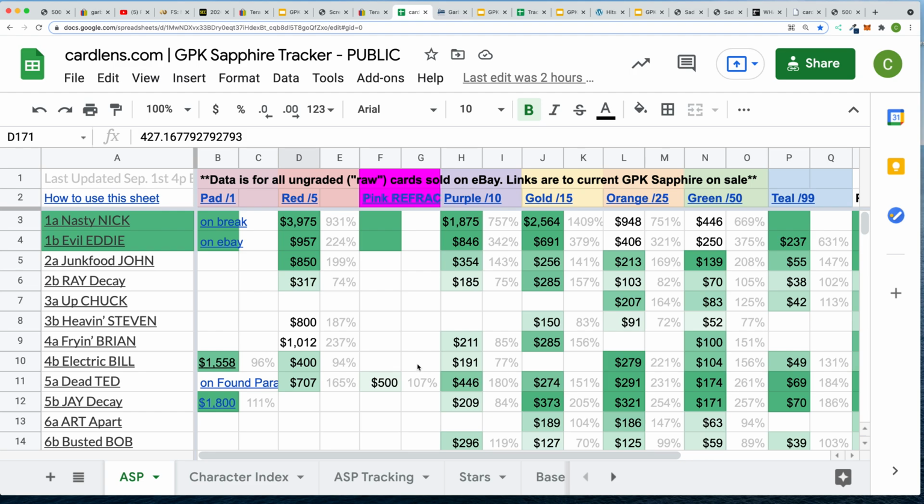Well, the good news is we've started to automatically track the prices for these as we have for every other parallel. As a reminder, this tracks the final sale price on eBay of every parallel card from the set from the beginning of time. So it's a nice baseline of data that helps you ride the waves up and down of the price as the market goes up and down.